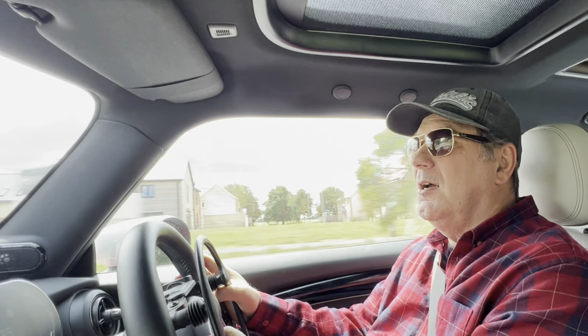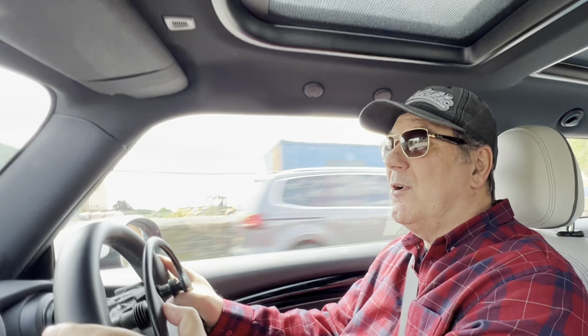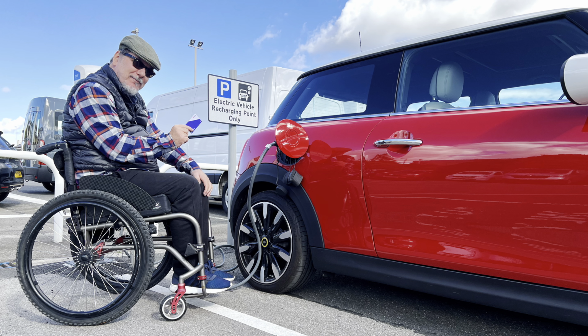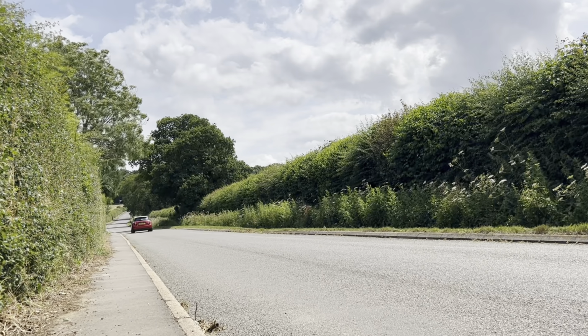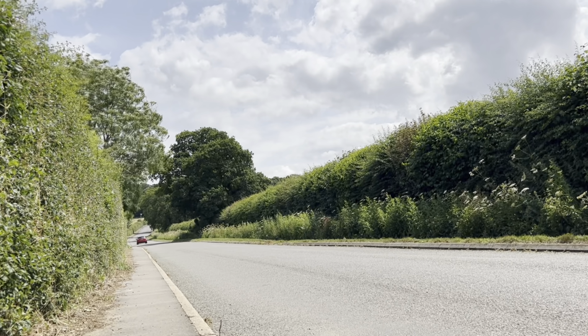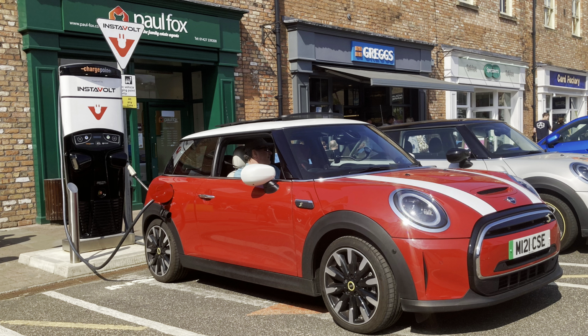Initially, when I got the car, it was a bit of a novelty. The whole process of learning how to be an EV driver, learning how to charge the car, and all that kind of thing was a novelty, I've got to admit. But one of the things I learned in that process was how very difficult it was for me as a disabled driver to charge the car myself. Most of the time I have to rely on my wife to do the charging. I'm simply not able to do it myself. Most public chargers are just not accessible.